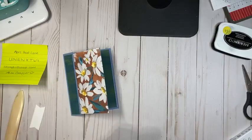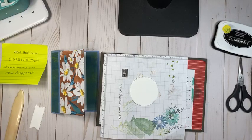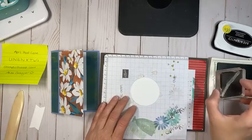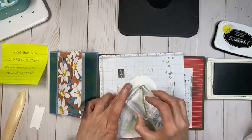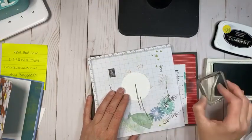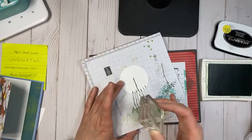Okay, so on this, I'm going to bring back in my paper. We are going to stamp the stem in Garden Green, because Garden Green is actually one of the colors that is in that paper. So when I'm looking at projects, I always go to the designer series paper first. I figure out what stamp set I want to use. Then I go for my colors, and I usually look to see what colors are in the paper. And that's where I pull my cardstock, my ribbon, and my embellishments from, is the paper.